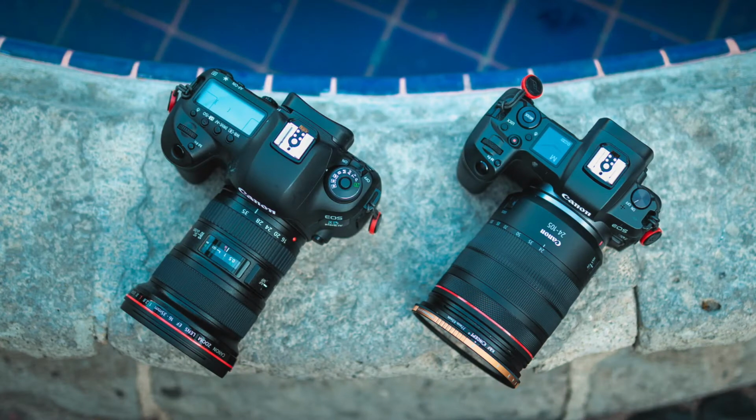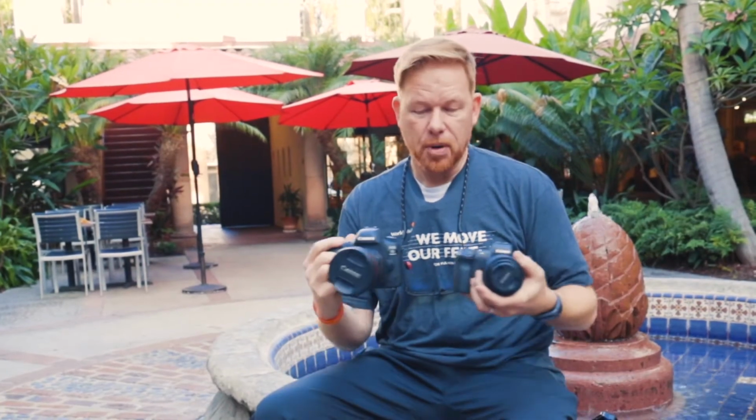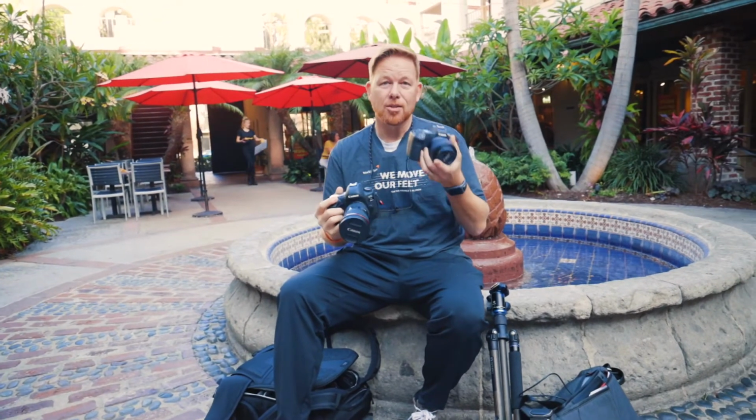So the question is, why did I choose the EOS R? And honestly, I didn't even consider the 5D Mark IV. I've talked about wanting to go with a mirrorless camera, but I thought I'd put them side by side and talk about the reasons why, because I do use this at work and for my personal freelance, and why I would still choose this, all things considered. So let's jump right into it.